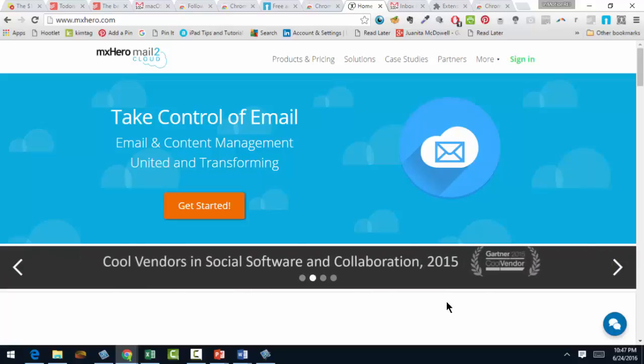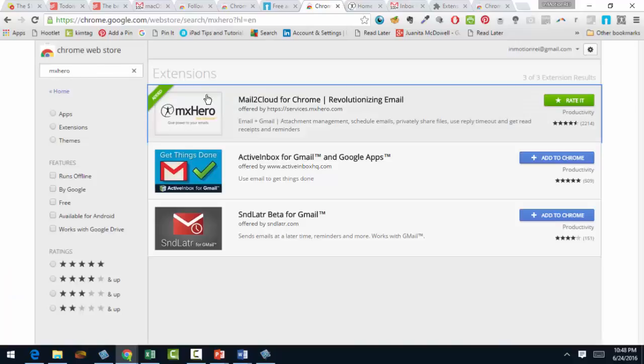I'll give you another one that's going to do that as well. But so many more features. This one is one you need to take a look at. You can type in MX Hero and you'll see this particular extension, which you can add to your Chrome browser.